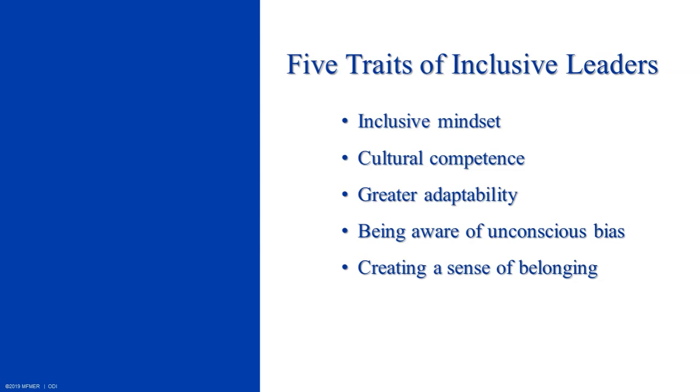Inclusive mindset. Cultural competence, greater adaptability. Being aware of unconscious bias. Creating a sense of belonging. Each of these traits requires individuals to become lifelong learners, to seek out relationships across cultural barriers or political affiliations. We must actively build the skills that allow our intentions to align with our behaviors and goals.